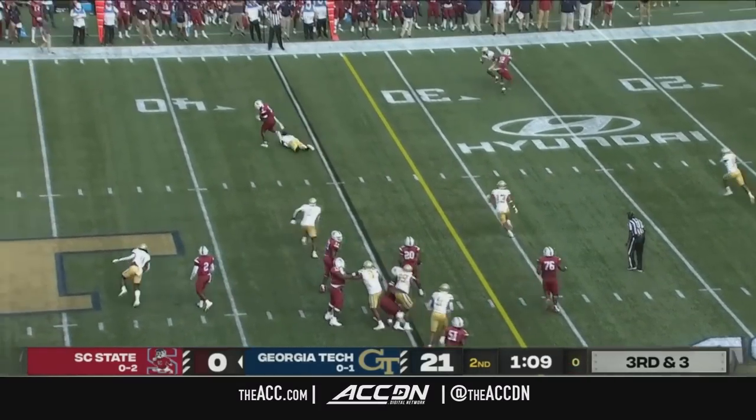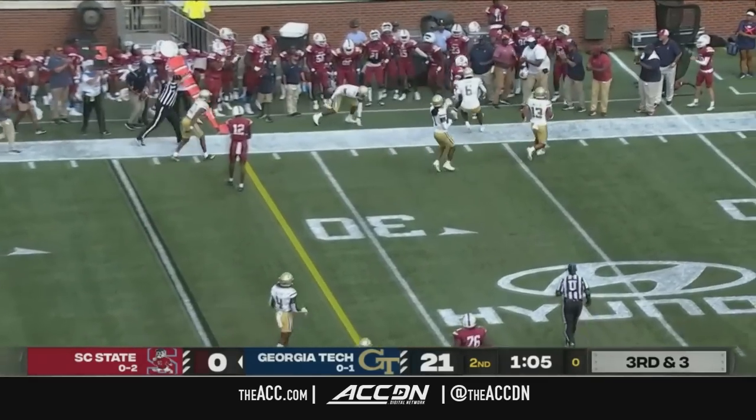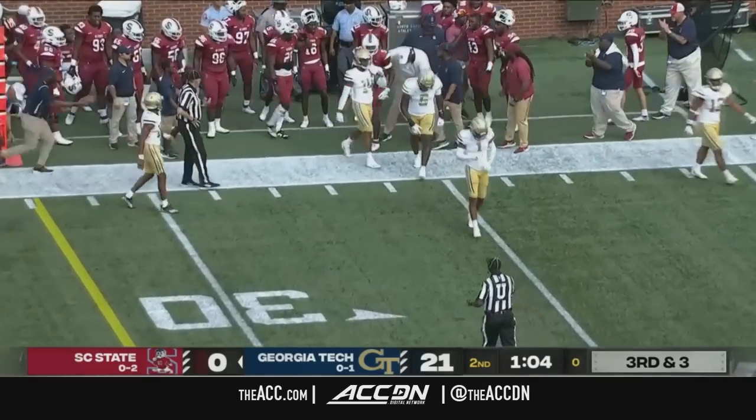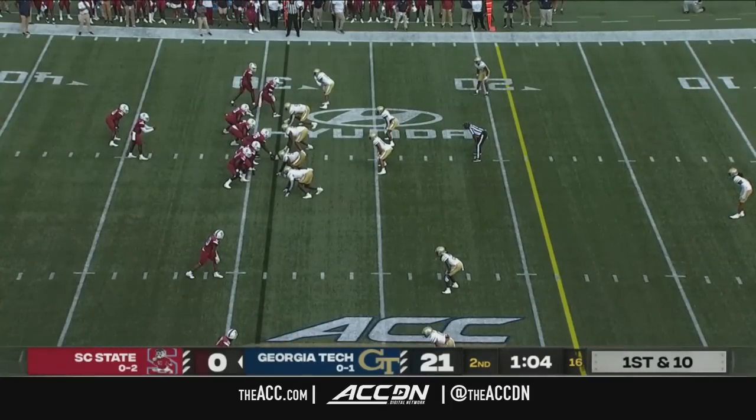Snaps it with 2 on the play clock. Out to Tony, who breaks a tackle, puts the shoulder down. Look at the big man go. A first down inside the 30, breaking 2 tackles. 1st and 10, 1:04 on the clock.